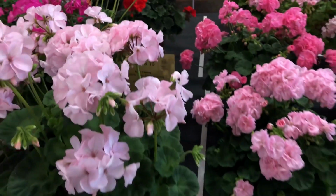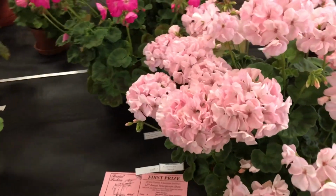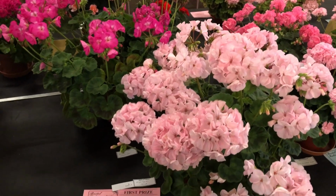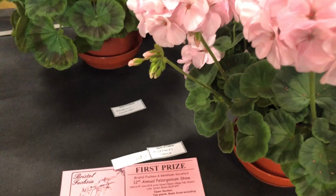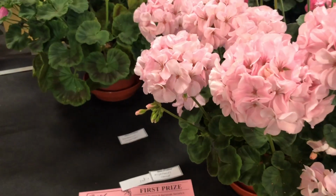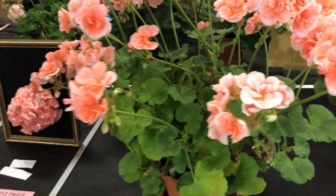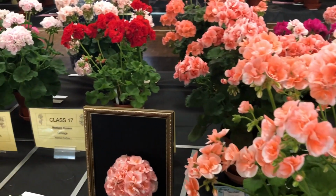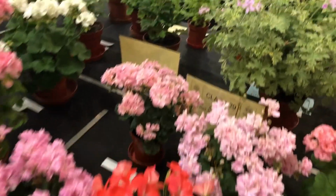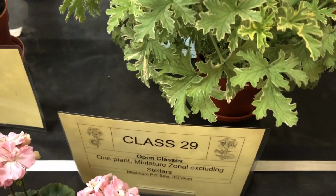This is the open classes, the single basic zonal. These are the larger plants, of course, grown in a 6-inch pot. This is Highfield's Choice, again grown by Ian Anderson in the front there. Gorgeous plant, and always another fine example of a plant that Ian grows very well. And more pairs there. It can be a single mostly on that one.